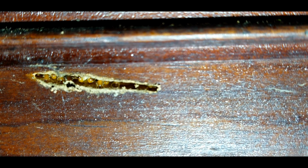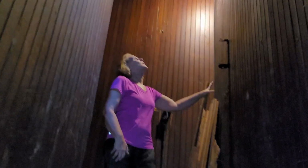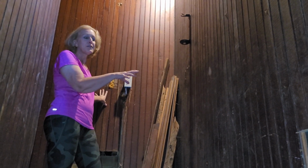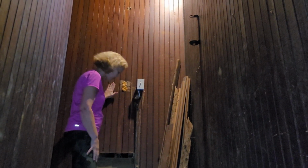There's so much visible damage coming through the outer surface of the beadboard. You can push on it with your hands and feel the weak spots. And here they are just happily eating away in plain sight. Now this wall is going to be much harder to demo because this beadboard is extremely long. Fortunately, the floor in the addition on the ground floor was made of beadboard turned upside down. So I do have some very long pieces that I might be able to repair.